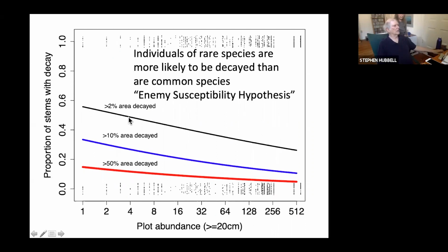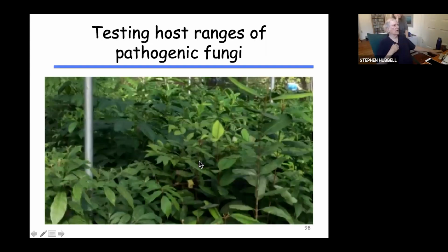And you can see that the number with 2% decay is higher for rare than common. The number with 10% decay is higher for rare than common. And the number with 50% decay is higher for rare than common. So we're getting there. We're very excited about our findings. So what we now have is a large greenhouse with 100 different species growing saplings.